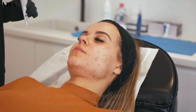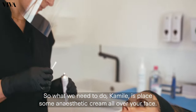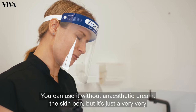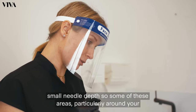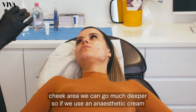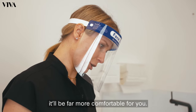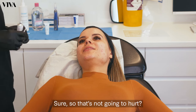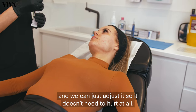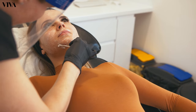So what we need to do, Camille, is place some anesthetic cream all over your face. You can use the SkinPen without anesthetic cream, but it's just at a very, very small needle depth. So some of these areas, particularly around your cheek area, we can go much deeper. If we use an anesthetic cream, it will be far more comfortable for you. So that's not going to hurt? No, it won't hurt. If there is any discomfort, just let us know and we can adjust it. So it doesn't need to hurt at all.